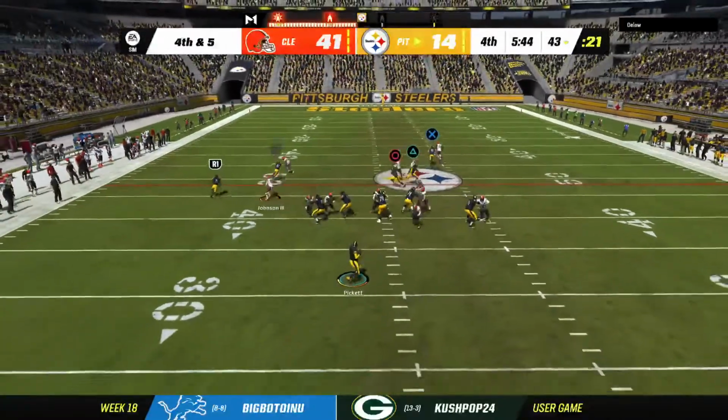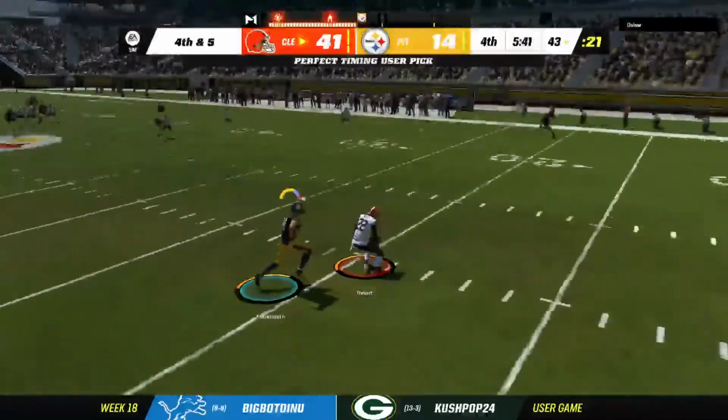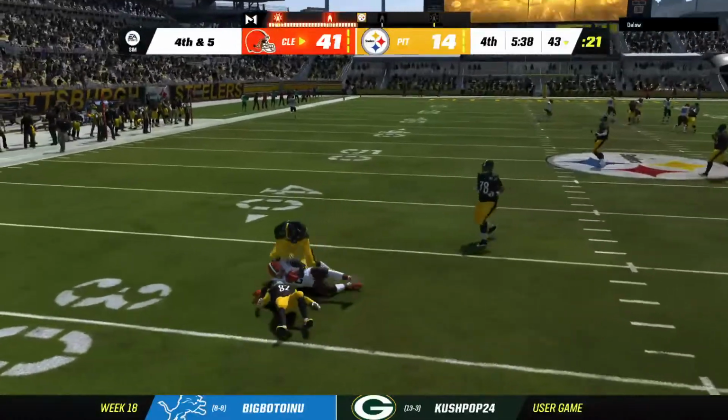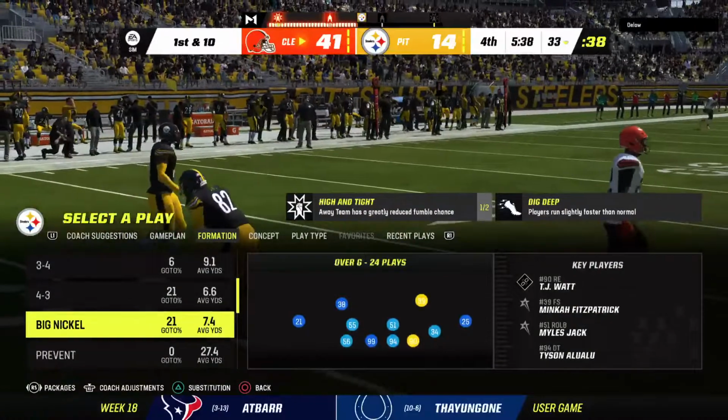Pickett, 4th down, desperation time. He's going to take another shot here. And now here's another interception. Picked off by Grant Delpit. And the Browns are going to take possession here at their own 33.